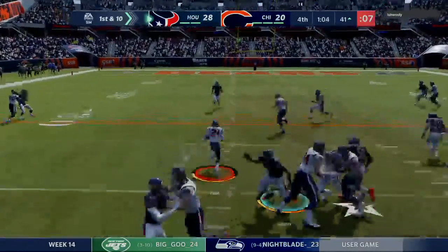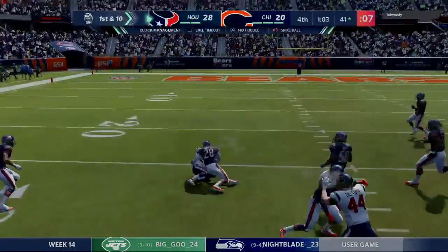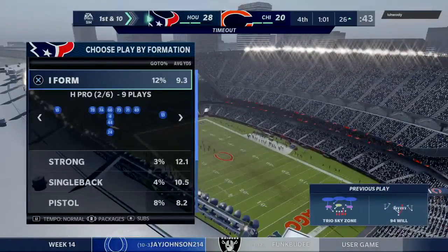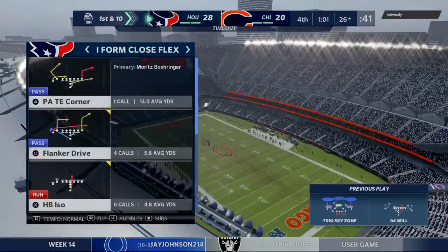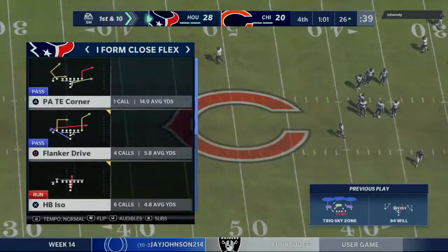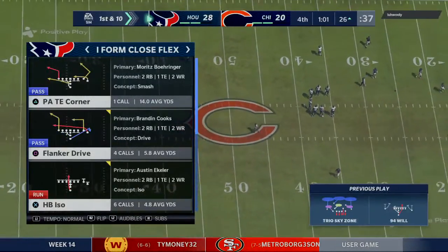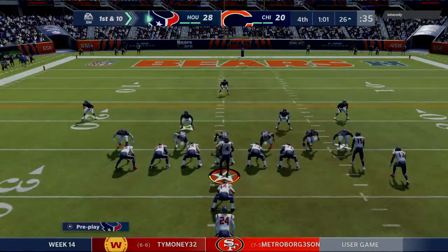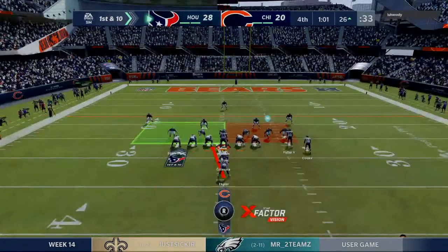They'll try and run some clock here as they keep it on the ground. And he works it past the 30, almost to the 25. Now the Bears going to call the first of their timeouts, as they get the stoppage with just over a minute to go in the game. First down. And not totally home free yet, but it's looking good as they come up 1st and 10.